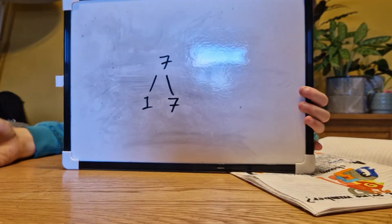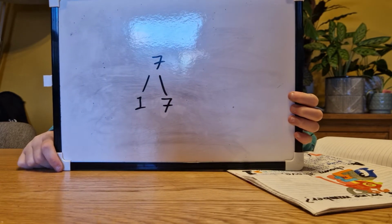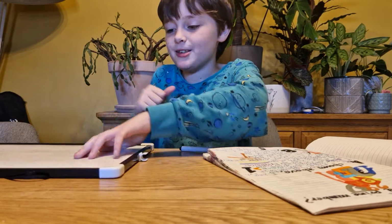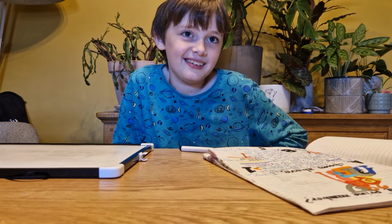So 7 is a prime number because it has only 2 factors, 1 and 7. Okay, I challenge you to find a number other than 1 or 7 that divides evenly into it. I can't. Thought so.